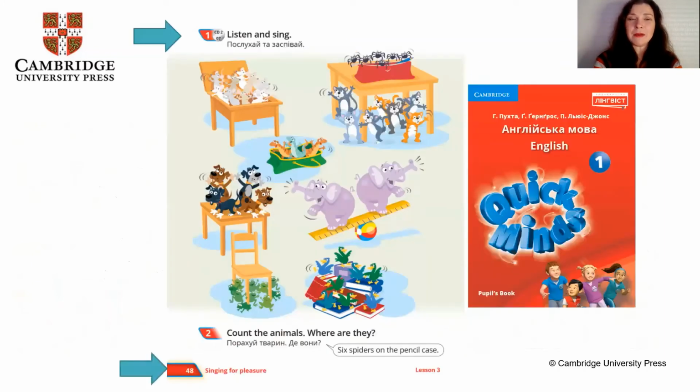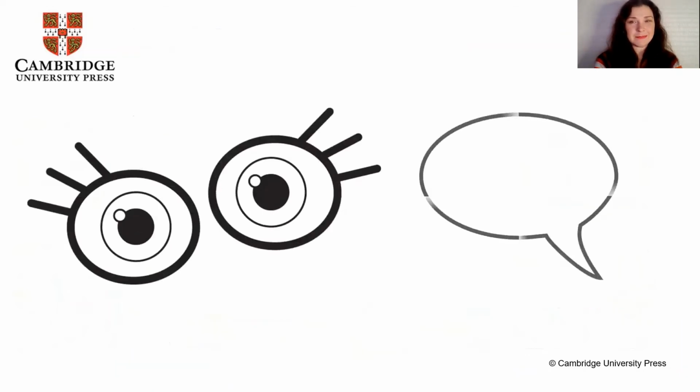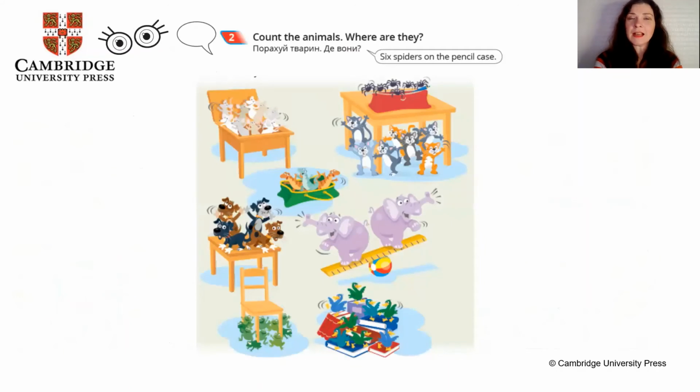Now let's do number two. Look and say. Count the animals. Where are they? Look, how many spiders? Six spiders. Where are they? Six spiders on the pencil case.